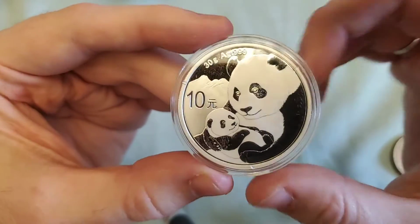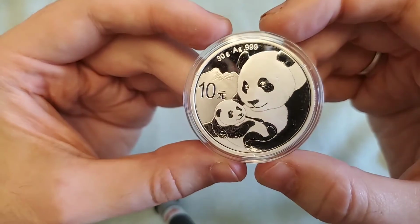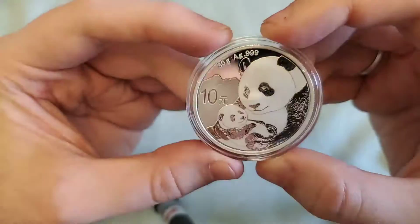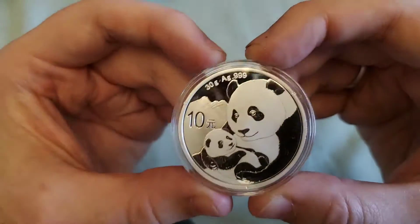I want to pick up all the pandas at some point. They're all so unique and pretty. I've only got two pandas at the moment, so I'm happy to add this one to the stack. Very pretty.